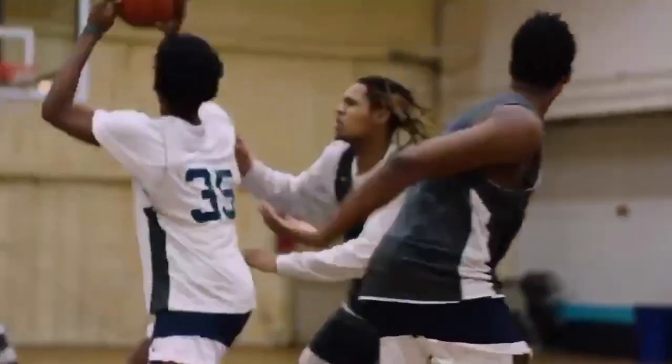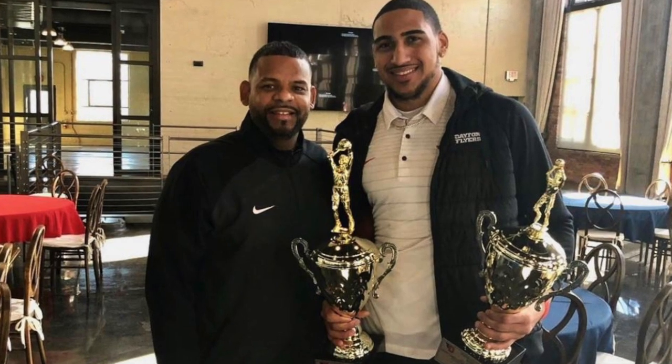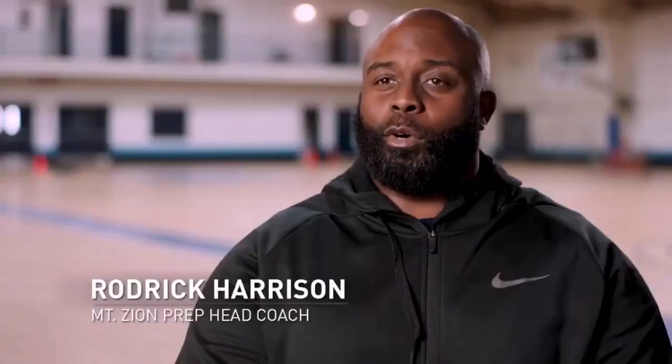His godfather, Victor Monaros, was able to use his connections at the college preparatory school, Mount Zion Prep, located in Baltimore, Maryland, to get Obi onto the team. You see, Mr. Monaros had a friendship with Roderick Harrison, the head coach of Mount Zion. Harrison came to New York to watch Toppin play and was immediately intrigued by his drive to become the best.